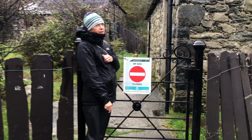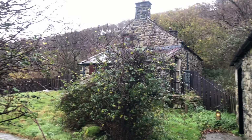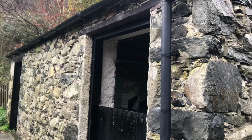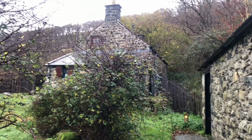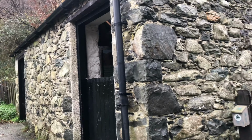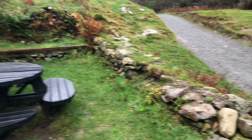Closed. Due to COVID restrictions, I think. I don't know what this is, do you? Well, it's like a little museum-y type thing that's always open in the old stables. So it gives some information on what used to happen on the land here and stuff. On the picnic you always like.